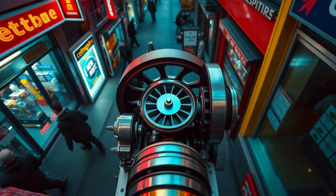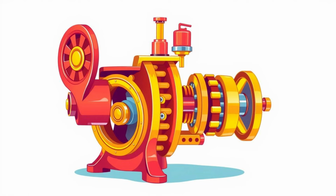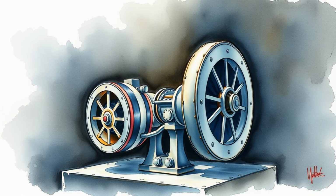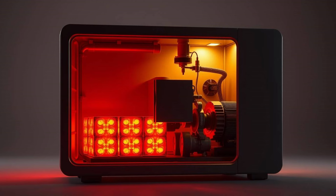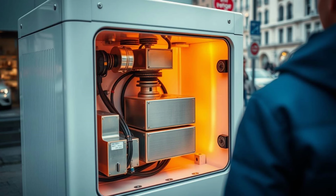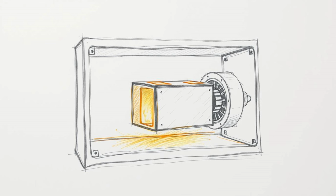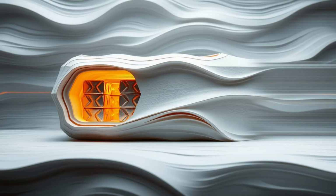Unlike internal combustion engines, which rely on controlled explosions, the Stirling engine operates through a closed-cycle process where gas, typically hydrogen, helium, or air, expands and contracts between hot and cold chambers. This motion drives pistons, generating mechanical energy without direct emissions or the need for fuel. The elegance of the system lies in its versatility. It can harness heat from sunlight, industrial waste, geothermal sources, or even a simple candle flame.